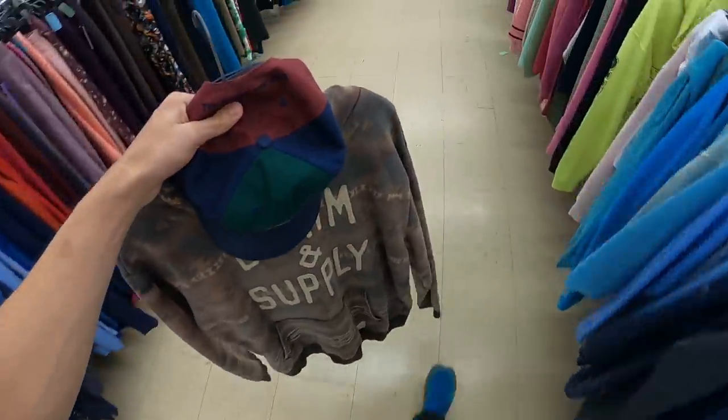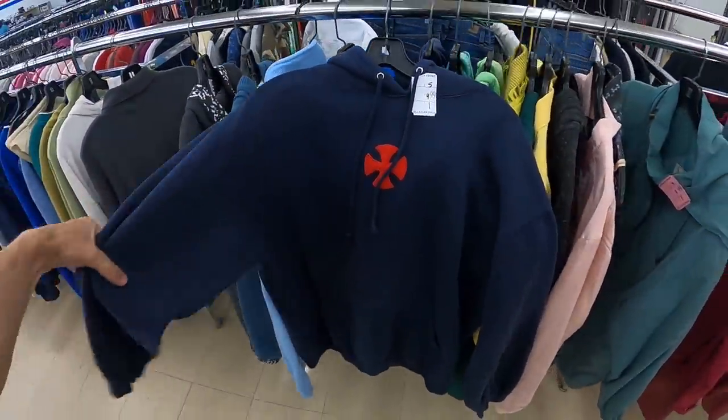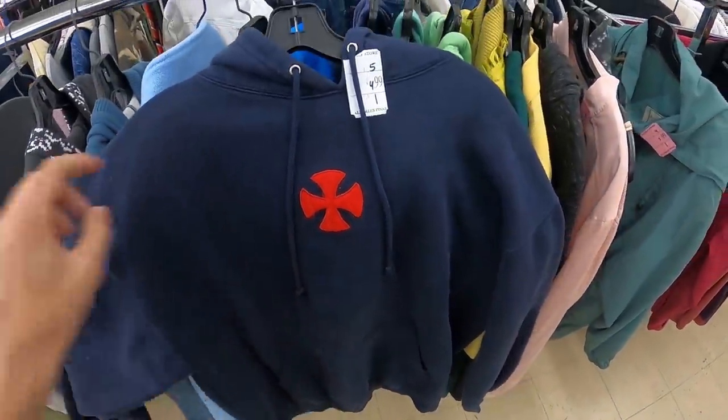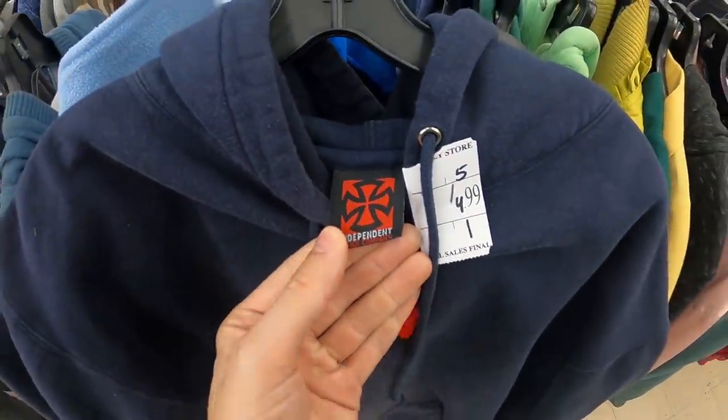I'm gonna need to go grab a cart. There we go, much better. And then looky here, just an aisle down from that last hoodie, got another piece. You guys know that brand right there? Can you tell by that logo? I'll give you a couple seconds to guess. We're gonna be paying $5 for it. And if you guessed Independent Trucks, you are correct.